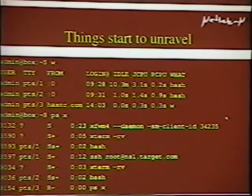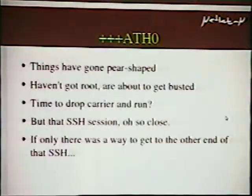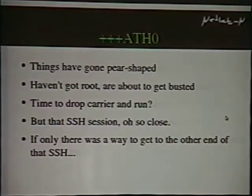Goddamn. If only we had root right now, that would be really good. But so close, man, so close. Just having that root shell right there in your face, taunting you. But you got to drop carrier, right? You don't want to end up like our good friend, Mr. Kevin Mitnick. So, +++, ATH0, get the hell out of there.